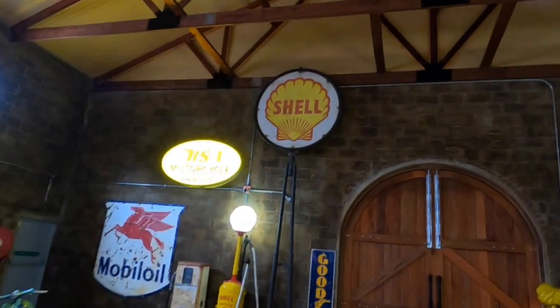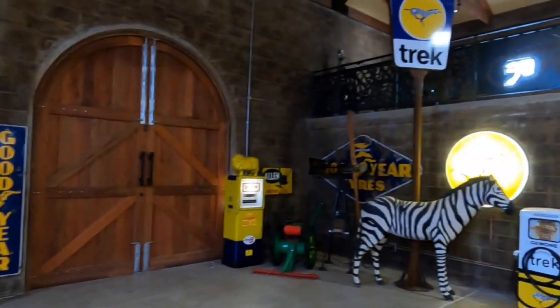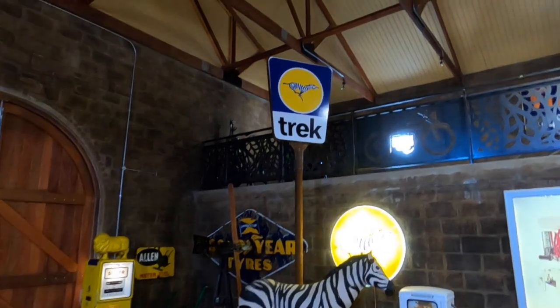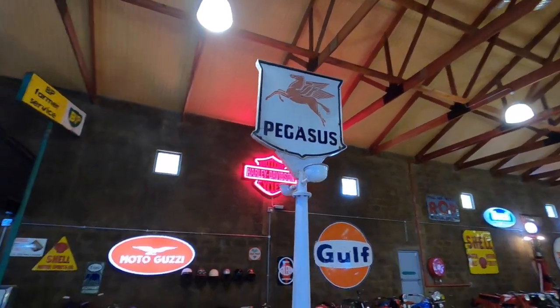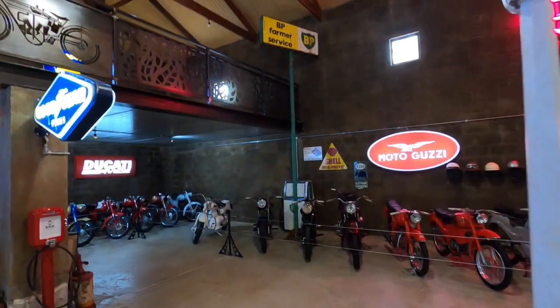Looking like time stood still. The height of this hall is brilliant because everything is on the original pylons, different types of poles. Here you can see the track again. That zebra is actually representing a quagga, that extinct type of zebra. Pegasus pylon with the uplighters still attached to it.